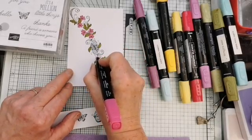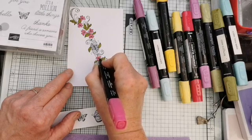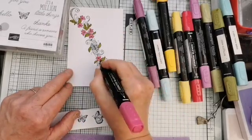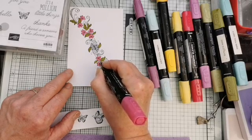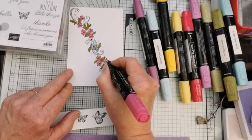And that little flower. That little flower. So you've got some little blots, just little spots around the edge of here. You could sort of go over those with a colour if you wanted to. We'll see in a minute.